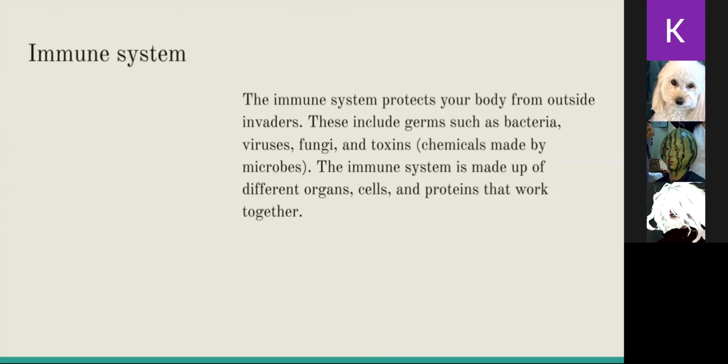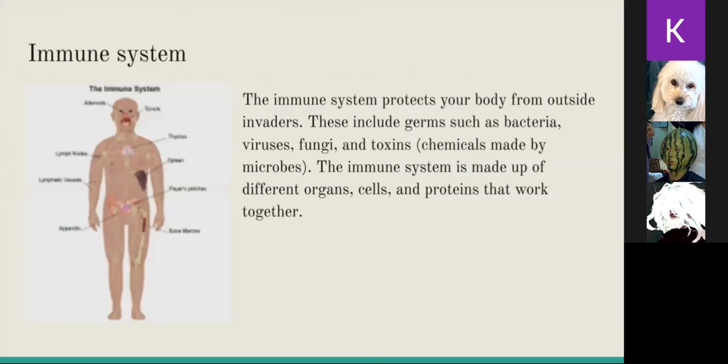The immune system protects your body from outside invaders. These include germs such as bacteria, viruses, fungi, and toxins, which are chemicals made by microbes. The immune system is made up of different organs, cells, and proteins that work together.